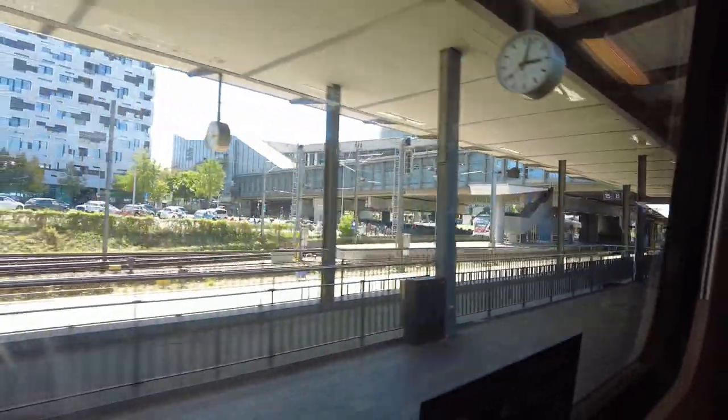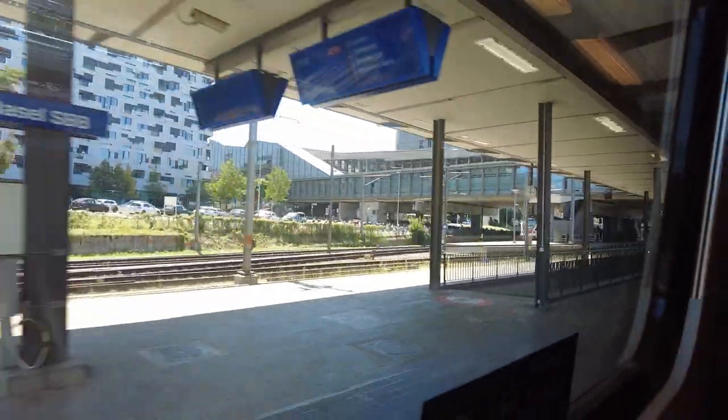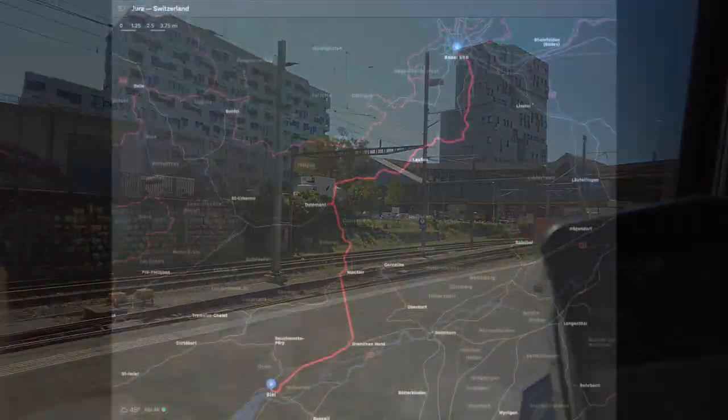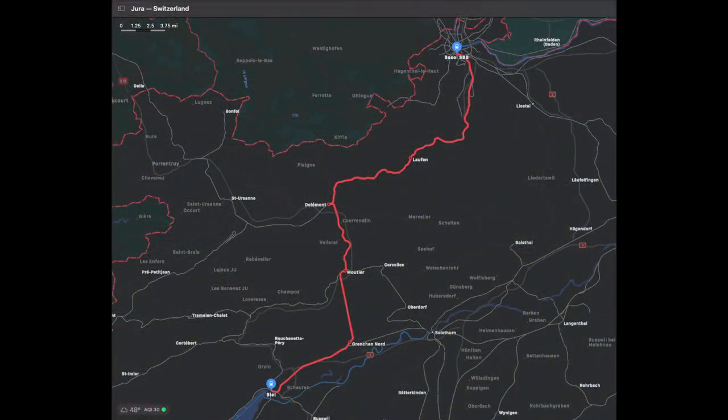With that in mind, I think it's time we take a look at our route for today. After leaving Basel SBB, our train would head south, stopping at four intermediate stops before arriving in Biel. Our trip today would take 1 hour and 7 minutes, and we will reach our top speed of 200 kilometers per hour in the Grenchenberg Tunnel.